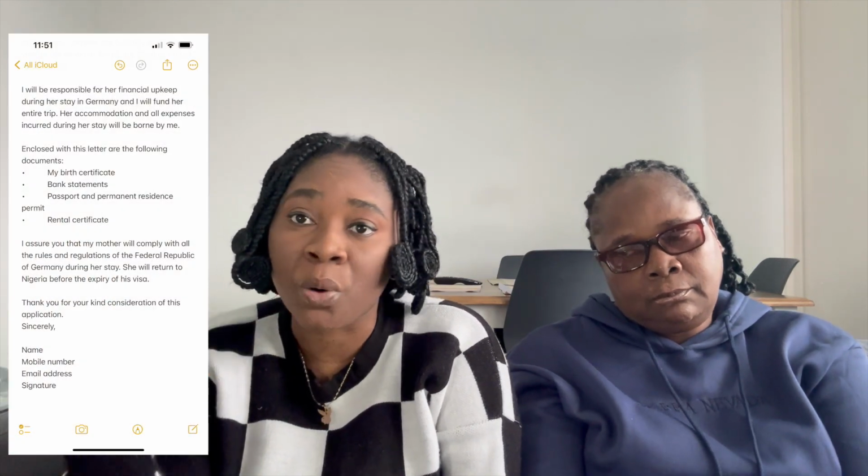I can just do a template and leave it on the screen for you. It's just something simple saying you want your parents or your mom to come and visit you, and you'll be taking care of accommodation and everything. I'll try and leave it on the screen. So they need an invitation letter aside from that letter. Now you have 2 letters.